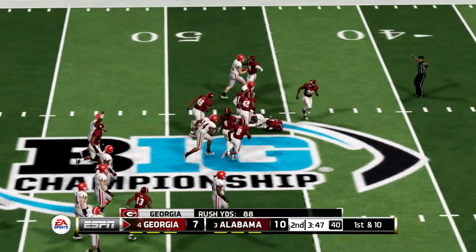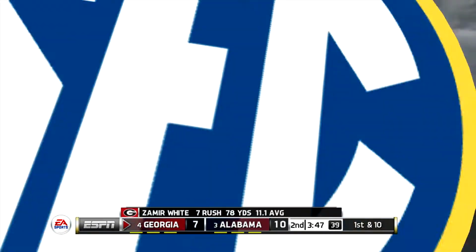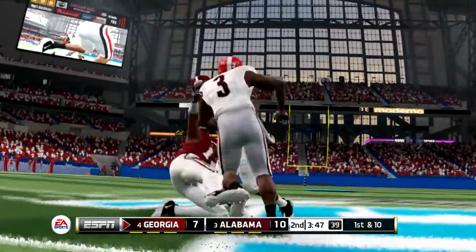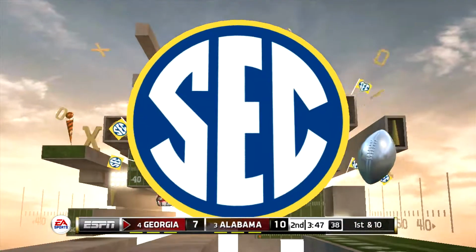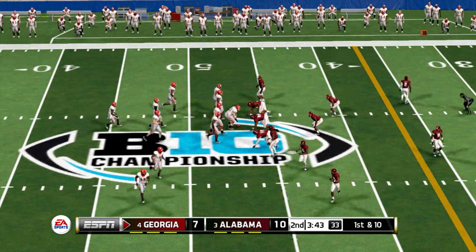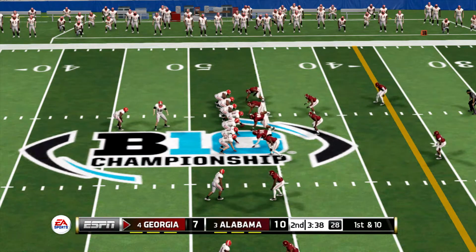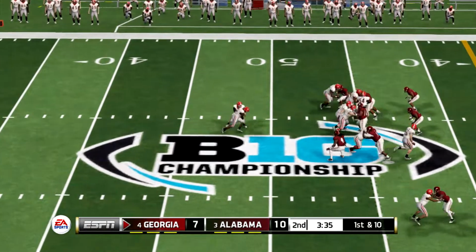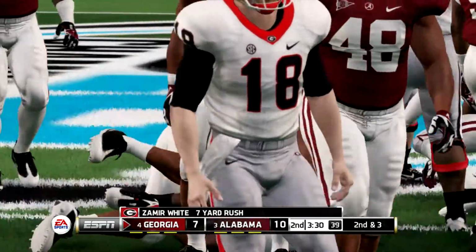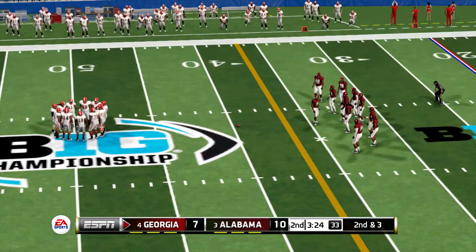He's at midfield. He gets it out to about the 47-yard line. 15 yards. That makes it first and 10. From the 47-yard line, it's first down. They get nice yardage on that run. That's good for a gain of 7 yards. That'll bring up second and 3.